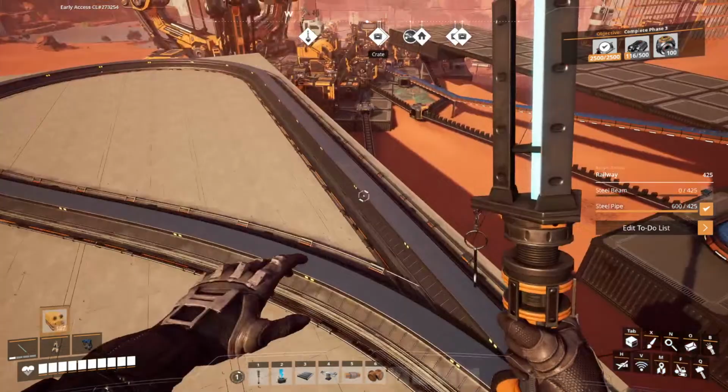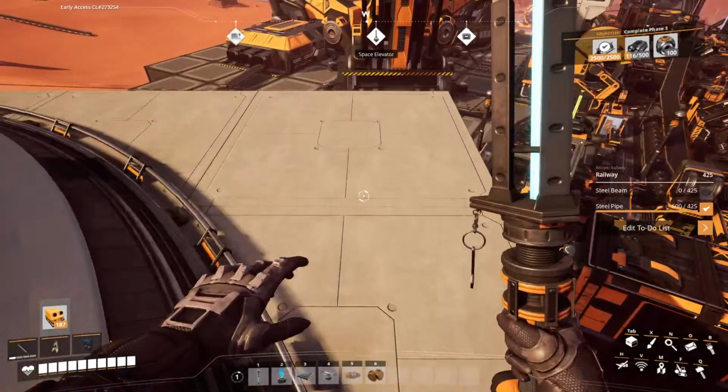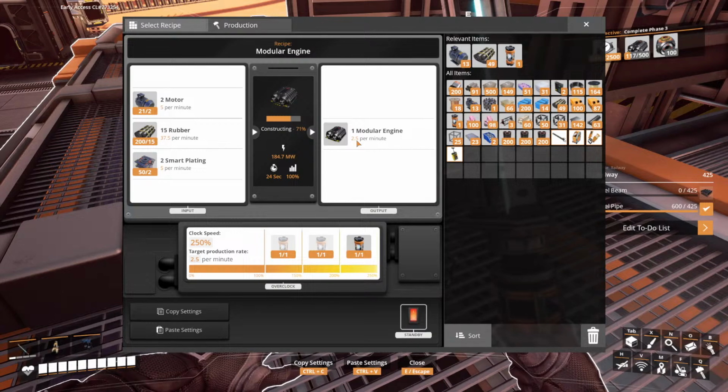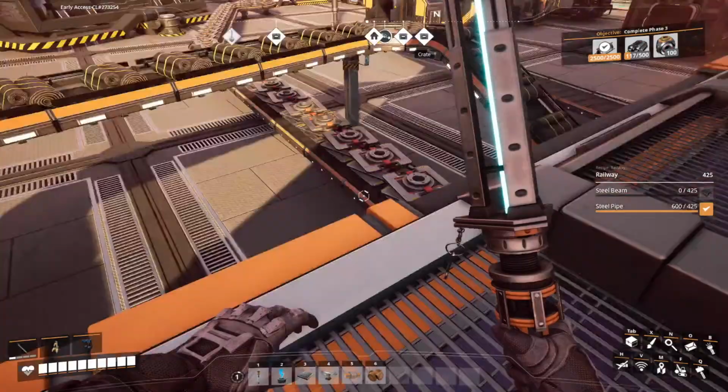It's been a while, so let's pop on over there and see what our progress is looking like. Yeah, we're making modular engines 2.5 per minute, so suffice to say it's going to be a long time. We've got to make another 383 of those. So it's going to be at least 2 hours worth of production, assuming nothing goes wrong. We'll just leave that alone, do what it's got to do, and come back and check on it at some point in the future.